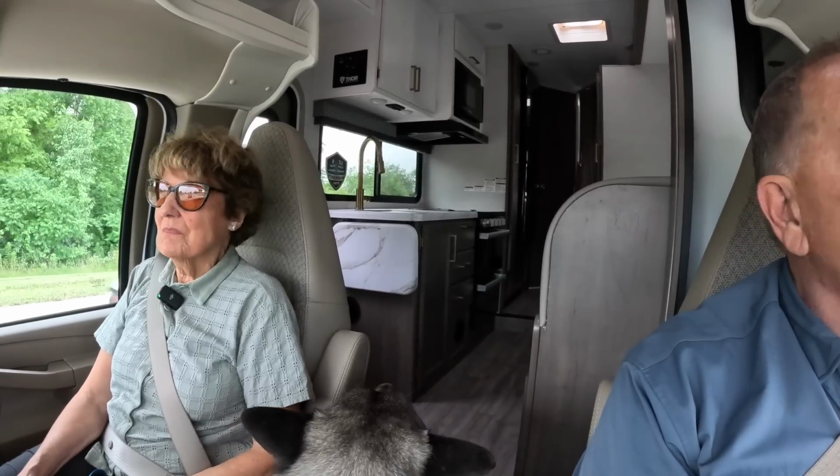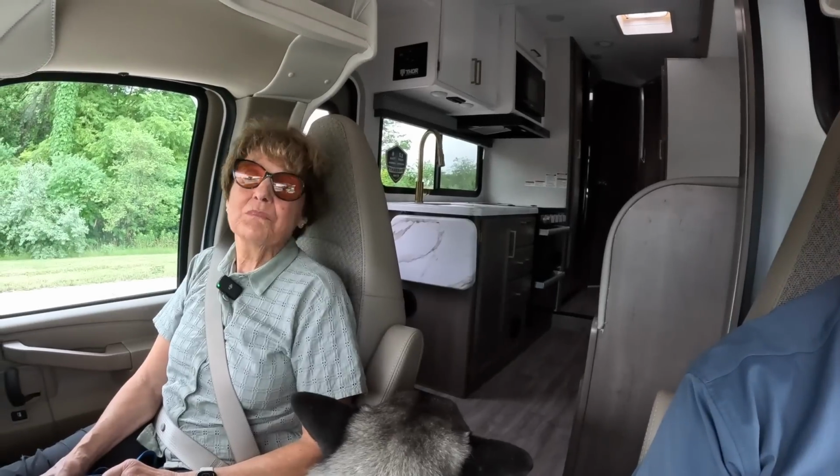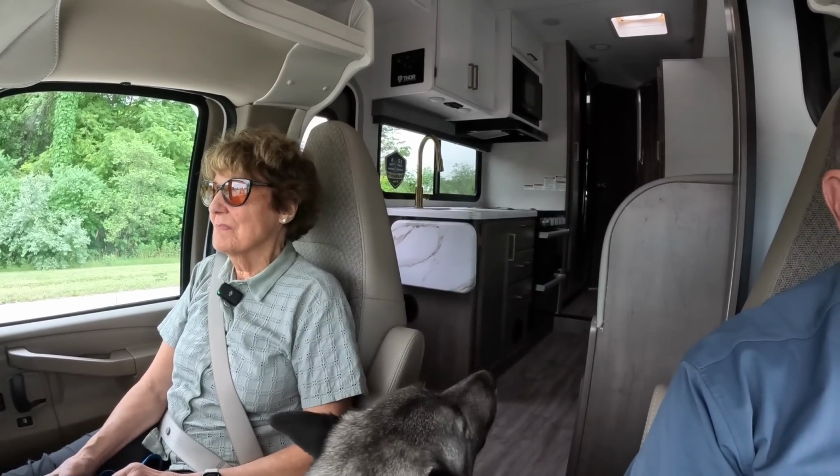This is clearly smaller than the Leprechaun that we tested first. This is more of a couples coach, and you'll hear us refer to that several times on here. It's, I think, about 4 or 5 feet shorter than the other one we had. Still a lot of room.